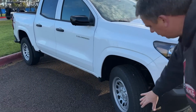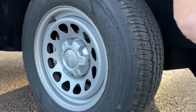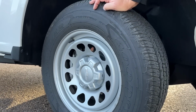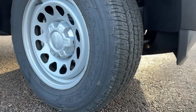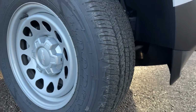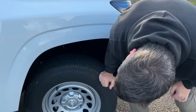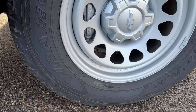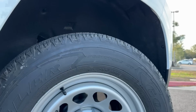But then you also get steelies. Pretty nice. Actually, I think the style of this wheel is quite good. And these are Goodyear Wrangler Fortitudes. These are not Territory tires, but still a pretty decent all-around tire, I would say, kind of an all-season. I don't have much experience with this tire, but it is Mud and Snow, M&S, so it does have all-season capability. Let's jump inside. I want to show you what's going on in there.